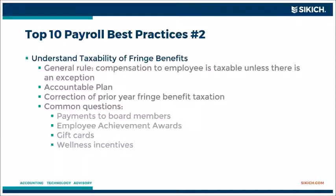Second, the Employee Achievement Awards. This would be a length of service or a safety award. The employee can exclude from wages if the award is tangible personal property. However, that does not include cash or cash equivalents, gift cards, gift coupons, gift certificates, tickets to the theater or sporting events, etc. So if you have a specific item that you would like to see if it is taxable, please take a look at that.